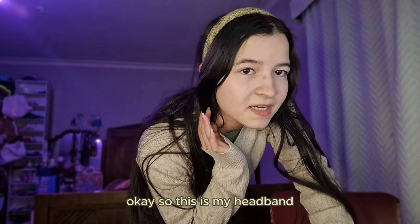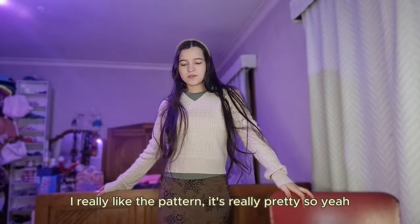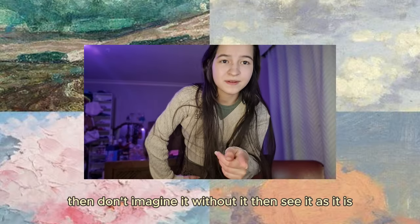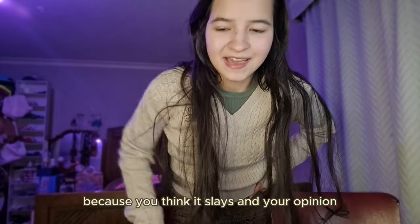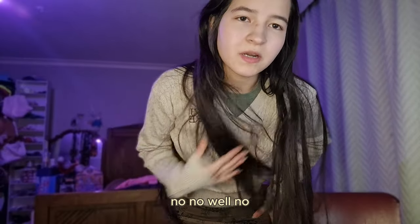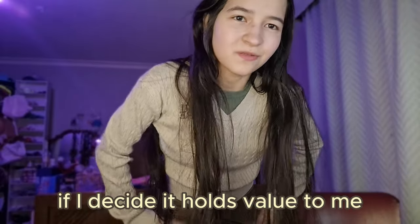Okay, so this is my headband. I really like the pattern. It's really pretty. So, yeah. Please imagine this without this underneath it. Unless you think it slays, then don't imagine it without it. Then see it as it is. Because you think it slays, and your opinion matters somewhat when it comes to me. No. Because your opinion holds some amount of value to me if I decide it holds value to me.